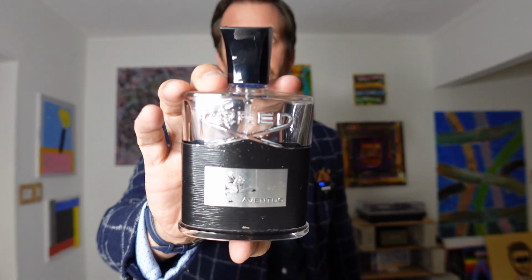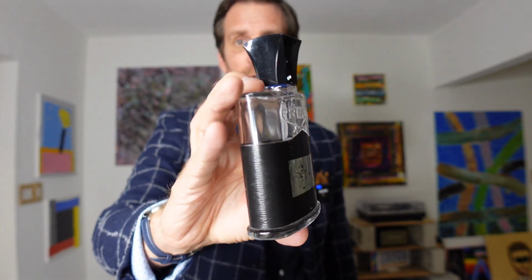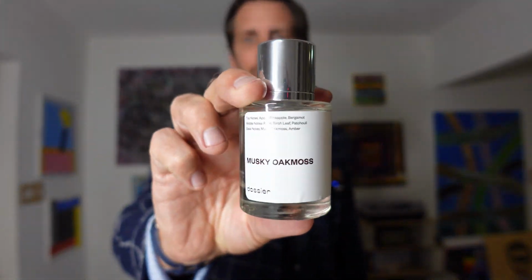I compared 4 fragrances, starting with, of course, Creed Aventus. This is a 2011 batch, one of the generally considered best batches out there. I compared it with 3 essentially clone fragrances. First, I have from Dossier Fragrances, this is Musky Oakmoss, and this is, I believe, $49 for 50 mLs. Some of you may have seen, I just did a review on 6 Dossier fragrances. This is a pretty new, what they call inspired house. They make fragrances inspired by classic fragrances.